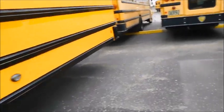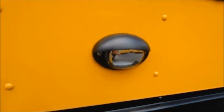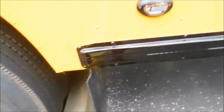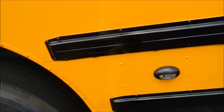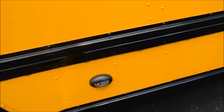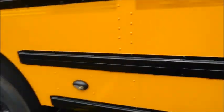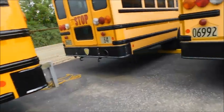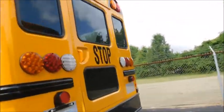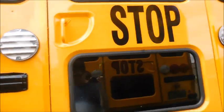These buses actually have little backup lights on the outside panel behind the rear axle, and that's a pretty cool feature. I don't think any of their other buses have it. Their C2s might have it like ours, but I'm not sure. Our C2s have it mounted underneath behind the rear axle. There are the emergency exit windows I was talking about, and back here you'll see the black stop decal, which will soon be removed for a new stop decal.